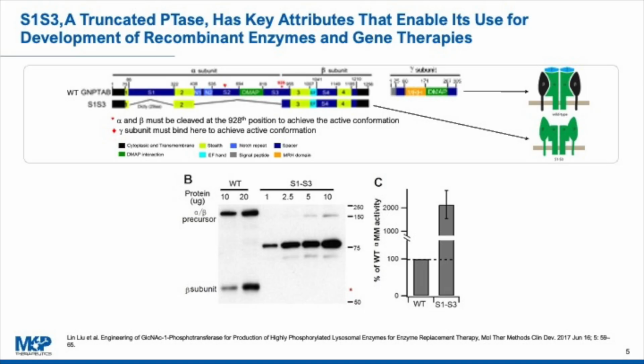Okay, but fortunately, Stuart Kornfeld at WashU with Dr. Lin Liu was really trying to understand the structure of this enzyme. And I'm not going to go into details, I could. It's really fascinating. But what they did is they truncated out a couple domains to see what the effect of those domains were. And they made a smaller molecule that didn't have to have a whole bunch of processing that occurs. Inadvertently, or advertently, they made something that was 20-fold better in phosphorylating these glycans. And it works very well, okay?